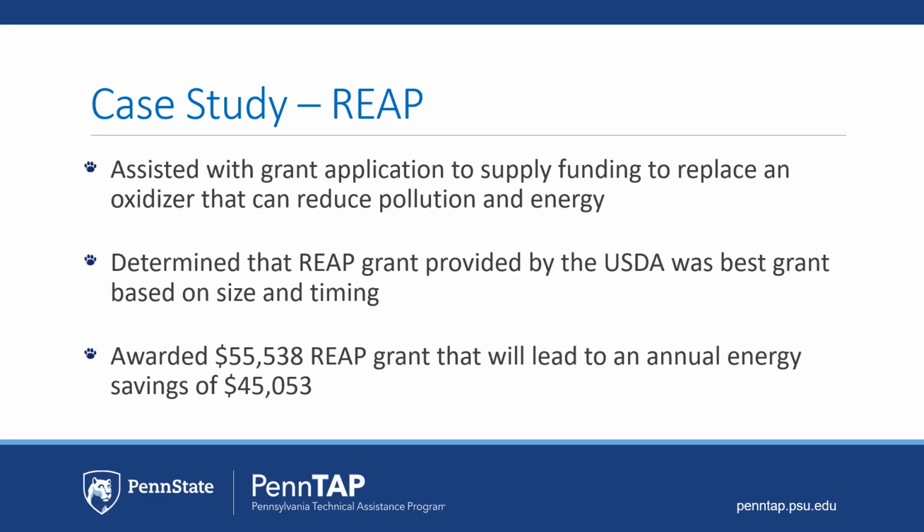I would like to take a moment to note that depending on the timing of your project and the type of project you are completing, you can use REAP, SBAG, and the Act 129 utility rebates in conjunction with each other.